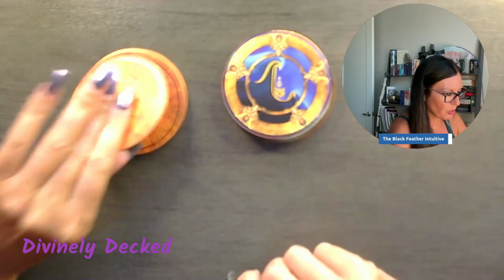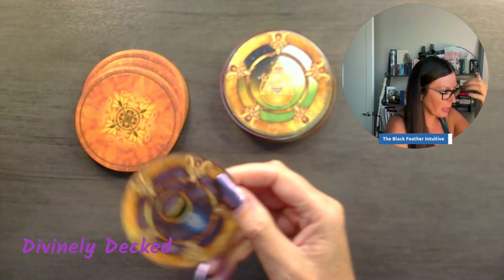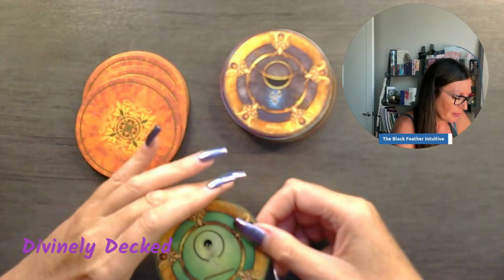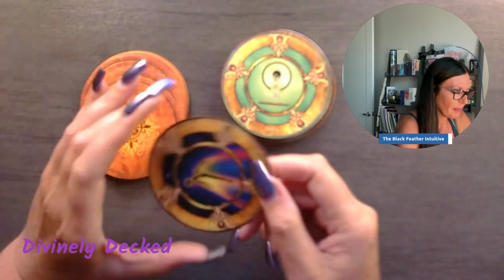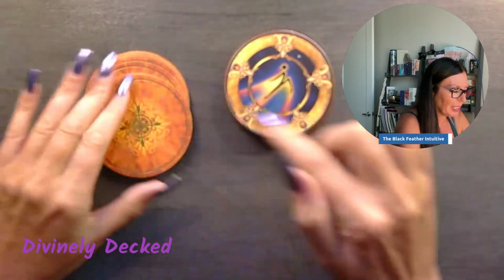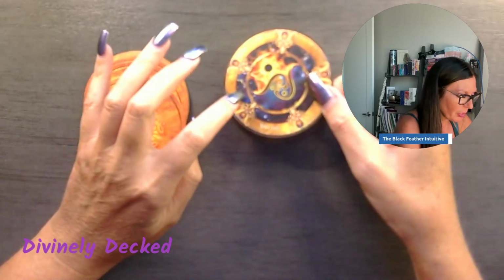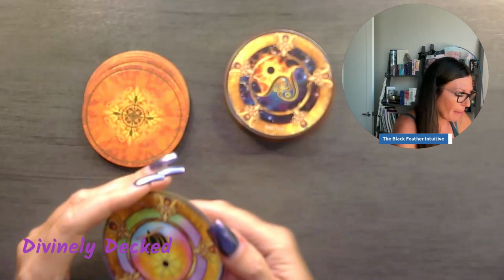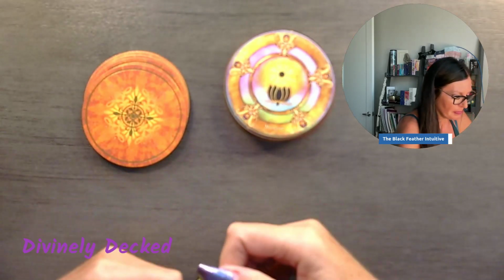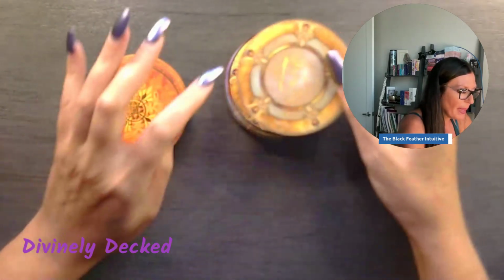Forewarning. Ooh, that's interesting. Rituals. Some of these cards I've never pulled. I've never gotten these cards before. Mourn. Learn. Leap. Oh, that's a great one. I love the galactic piece behind it all. Shelter. Nourish. Focus. That's cool. Message.